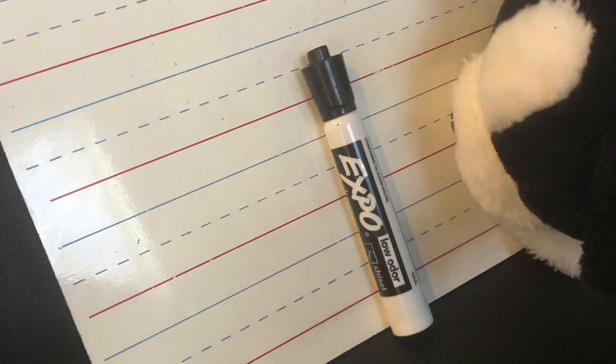Let's get started. Remember to stretch out words where you might hear those blends. You can use the checklist at the bottom of your page to do your very best work. Here's our first sentence. Why didn't Sam get a straw? Why didn't Sam get a straw? Last time, why didn't Sam get a straw?